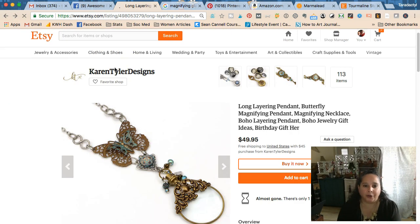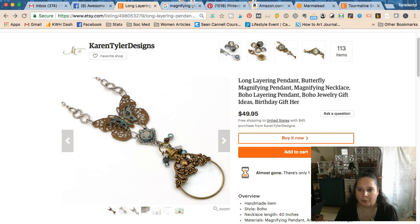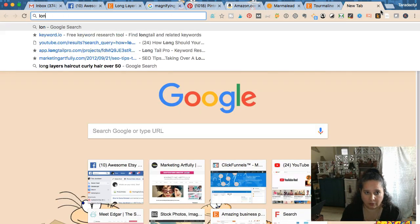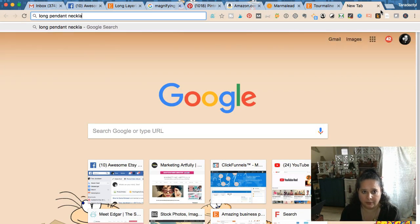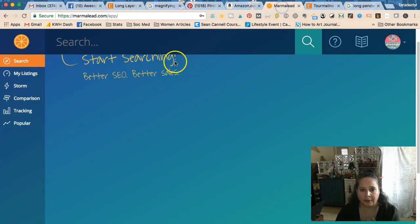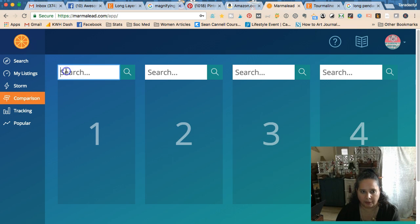Okay. So what about this? Can we look at it? And we're going to start over, and we're going to say, okay. So this is, to me, a long pendant necklace. So we're going to the very top of what it is. It is a long pendant necklace, right? So let's go, long pendant necklace. Okay, and I think I did this on Marmalade the other day when I was doing a different video for a client. So necklace.